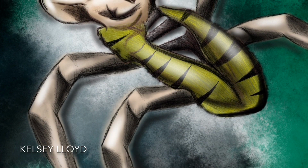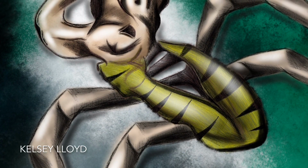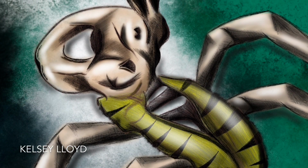I can see all sorts of things going on from this, but obviously probably the most obvious form is kind of like a bug or a spider. But then when you look at its head, it kind of reminds me of a donkey. It's got donkey's ears and a donkey's face. Very strange, but extremely surreal. So that's exactly the kind of thing that I love.